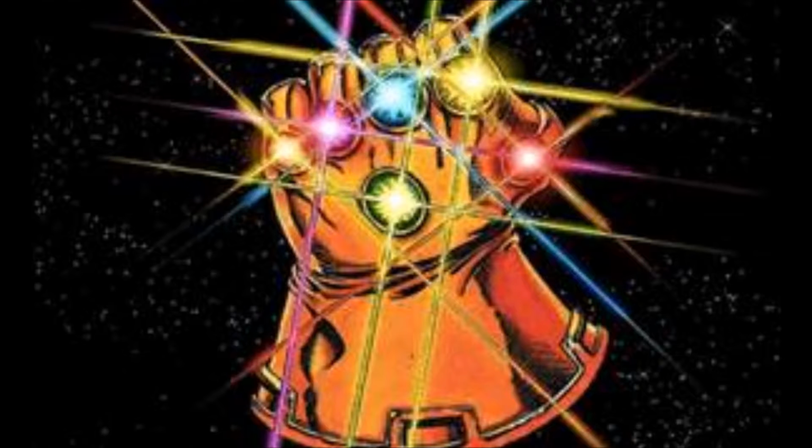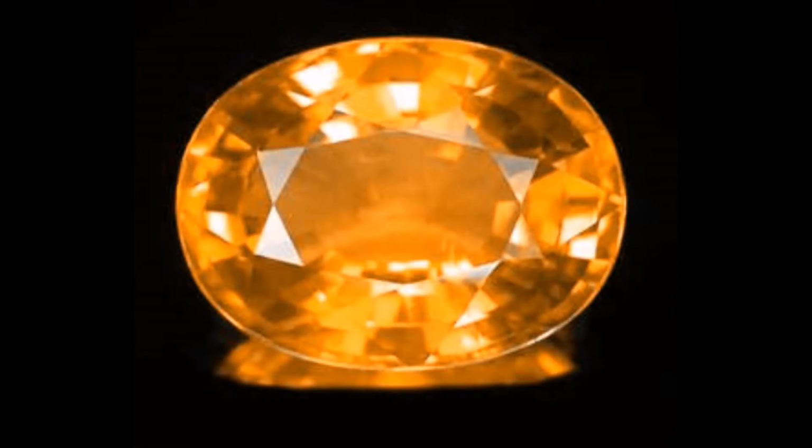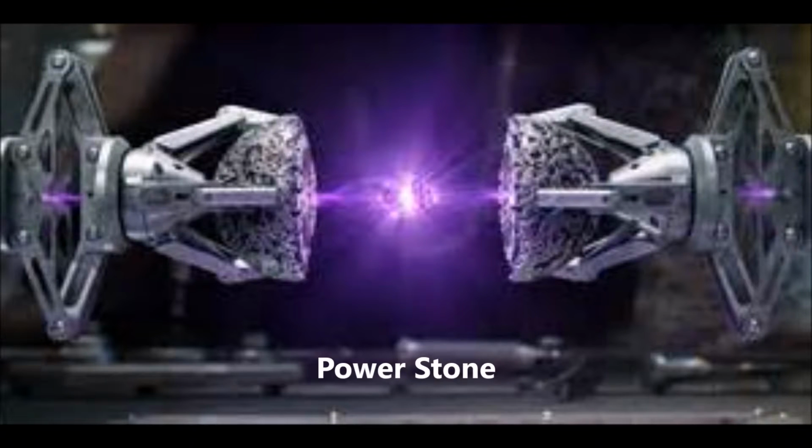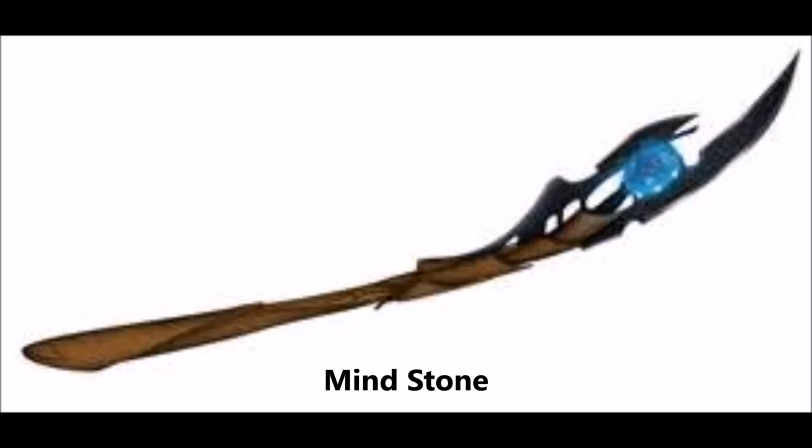But things get a little more complicated with the movies. For whatever reason, the colors and the powers of the Infinity Stones have been completely switched up in recent movies. The Power Stone, now purple, is called the Orb in Guardians of the Galaxy. The Reality Stone, now red, is the fluid-like Ether seen in Thor: The Dark World. The Mind Stone, now yellow, was kept inside Loki's scepter in the first Avengers movie. The Space Stone, now blue, is kept inside the Tesseract as seen in Captain America: The First Avenger.